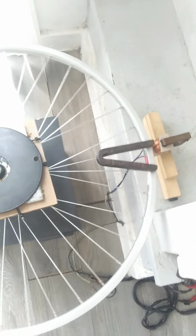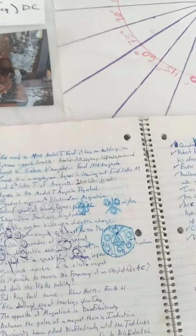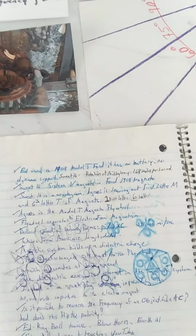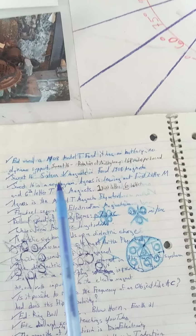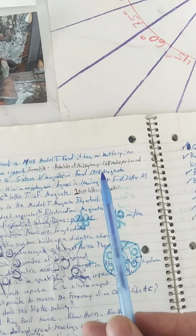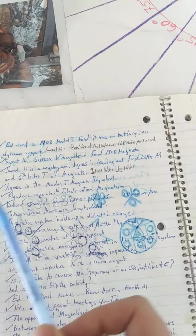Okay, so when the system is spinning, those V magnets are doing the Fibonacci, and they're creating the 1.618 forever opening spiral. So it says here that Ed used a 1908 Model T Ford. It had no battery, no dynamo support. Here's another one of his Sweet 16s, 168 miles per second, which is the rotation of the Milky Way. And it's also his 16 V magnets in the Ford.